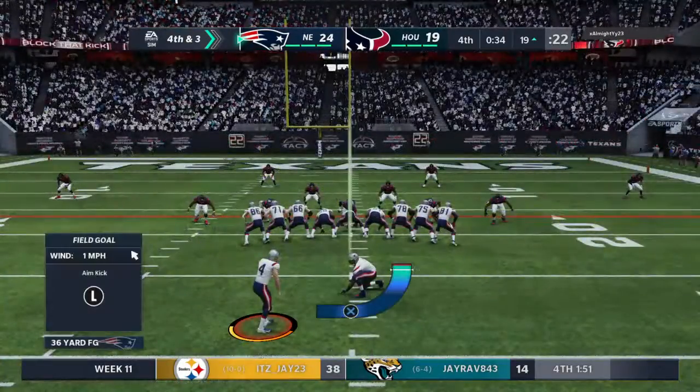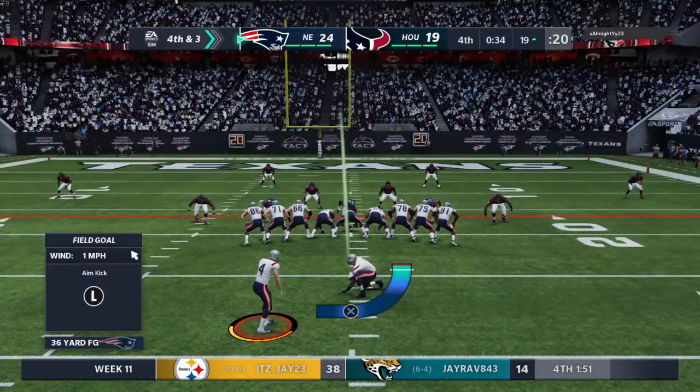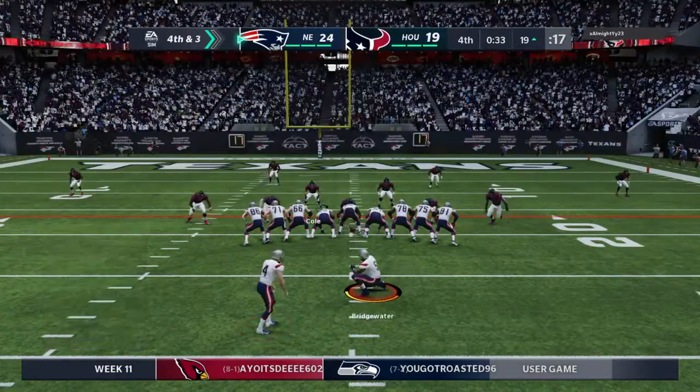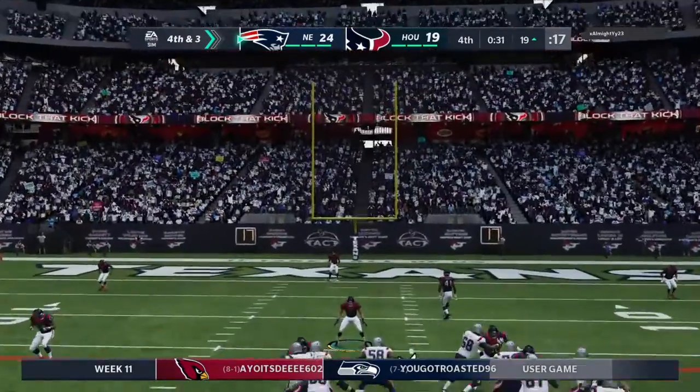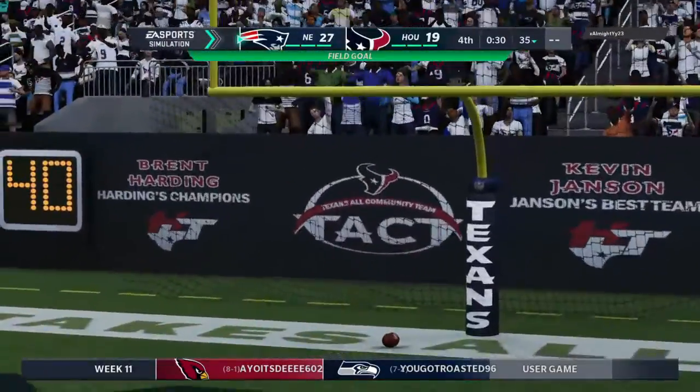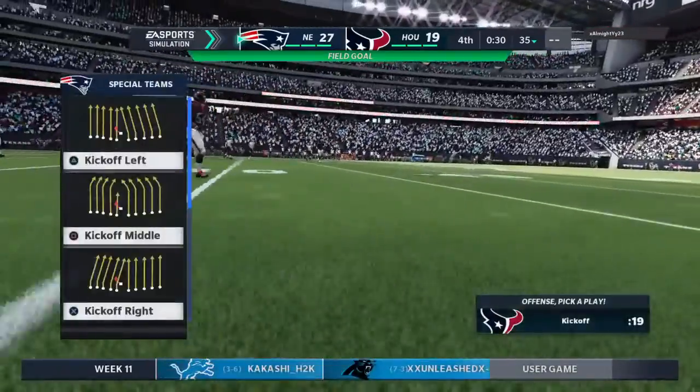So on 4th down, out trots the kicker in a big spot here. It'll be from the right hash, and it'll be a 36-yarder. And his kick is right there. It's good, and that'll push the lead up to 8.